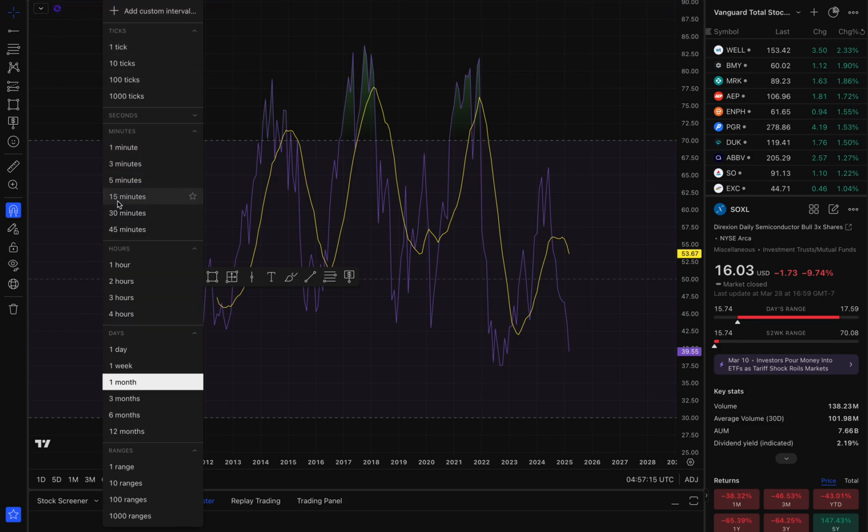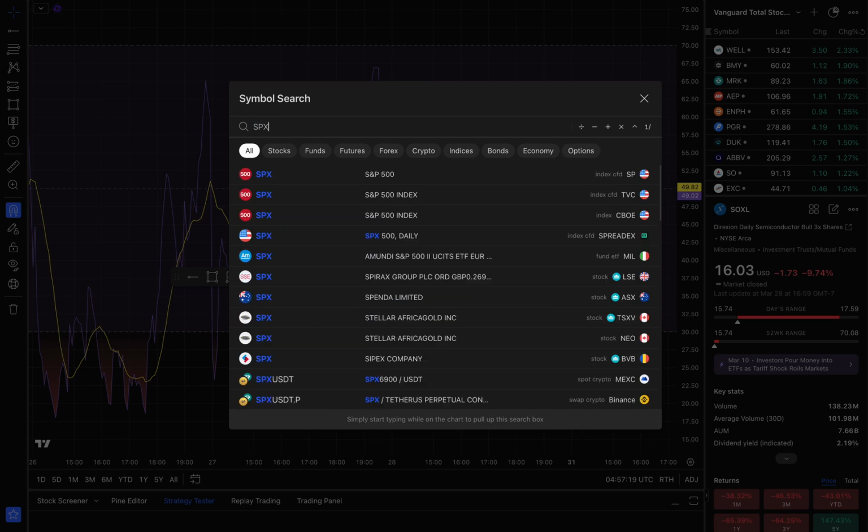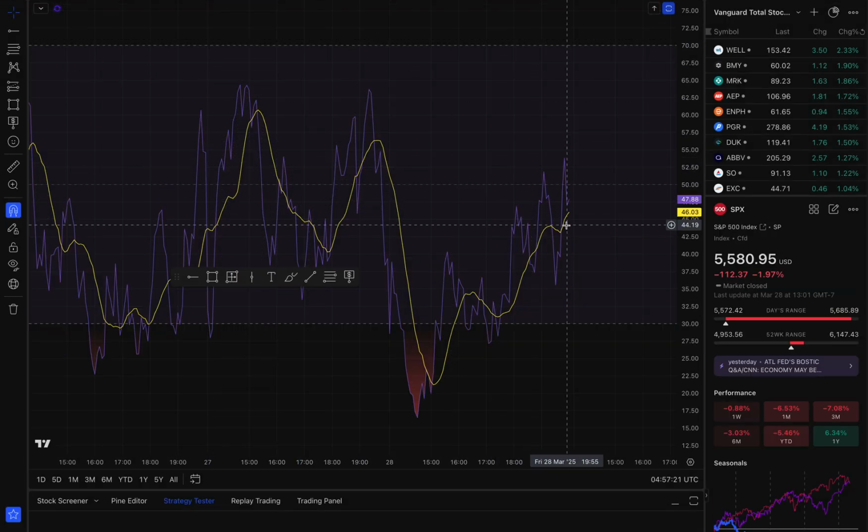Now let me flip this back to the 5. I'm going to do one more very quickly, and that's going to be SPX for options traders. This RSI turning up on the 5.